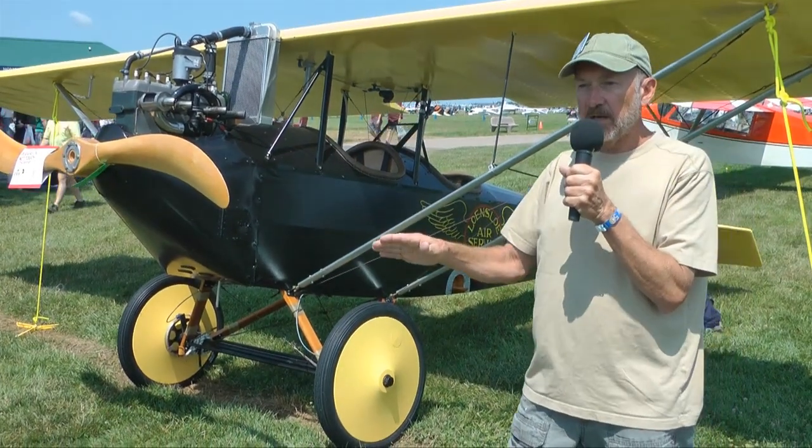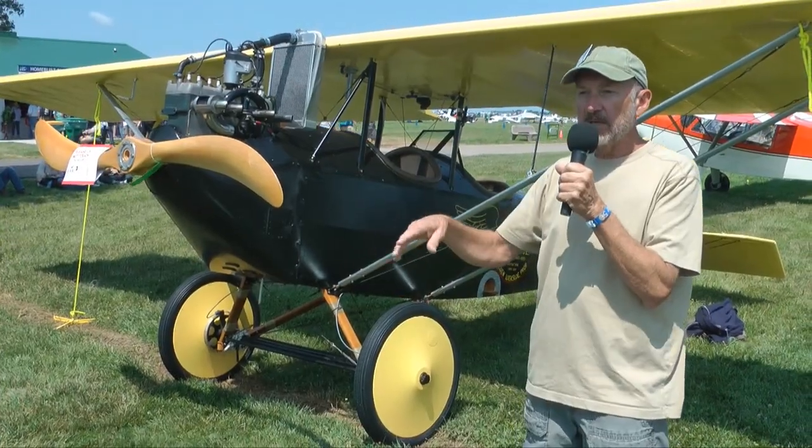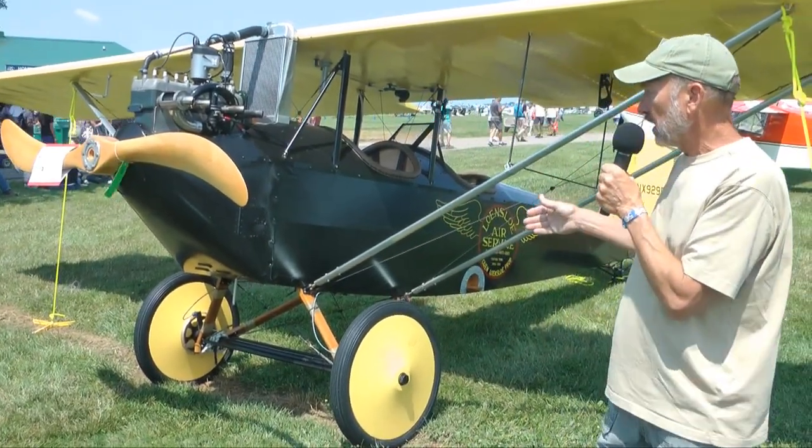And if you would like to learn about this design, that's the place to go. It's a very nice fly-in. It's very laid back. There's no charge. You just show up. But everybody hangs around their airplane, and you can ask any particular question that you'd like to find out any detail about it.